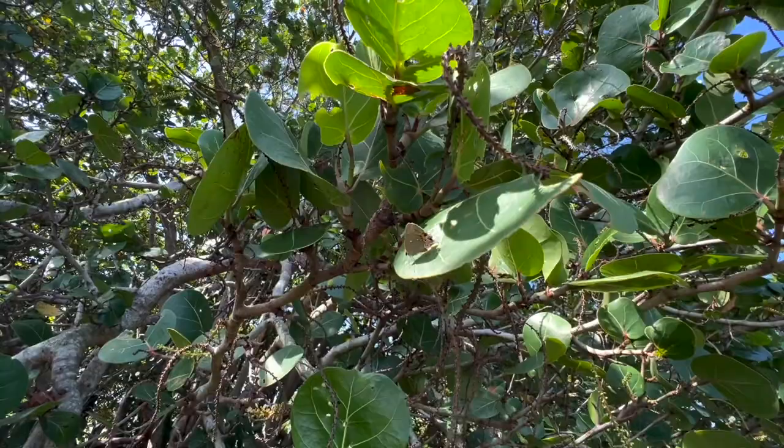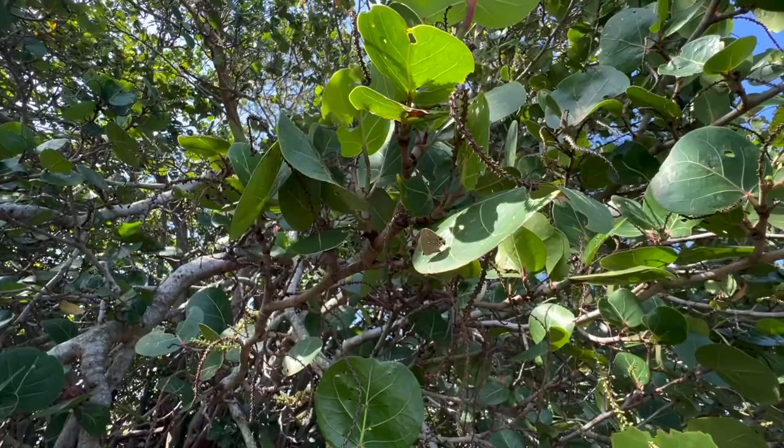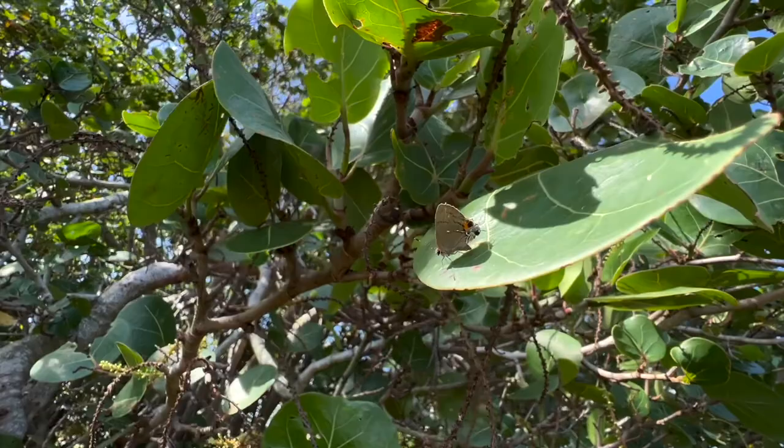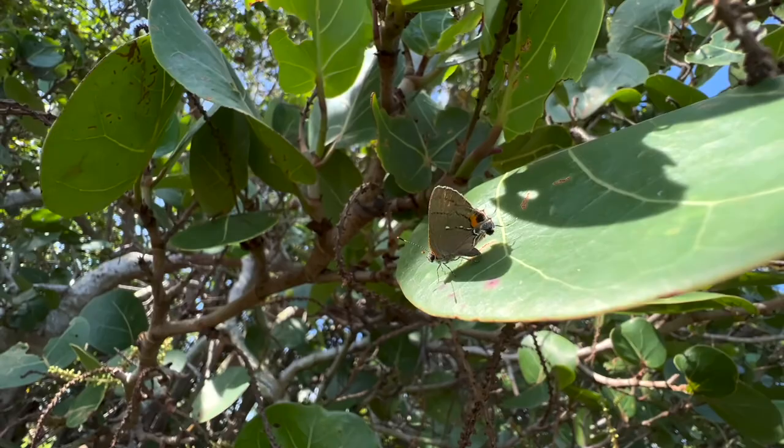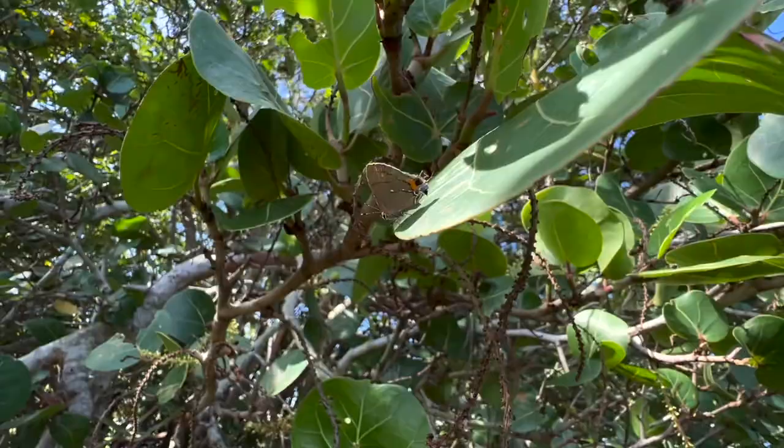Female, which is a cool find, actually. If I was smart, I would try and get eggs from her. Fulvous hairstreak. Female. I could try and get eggs from her and raise that one. That would be cool. Cool life cycle right there, guys. Fulvous hairstreak, South Florida tropical beauty. Inside of this bug, the wings are copper in color.